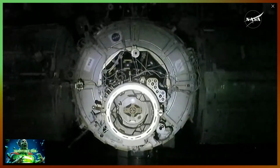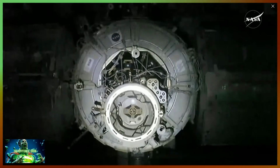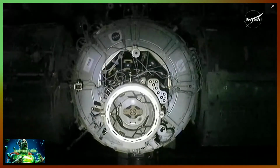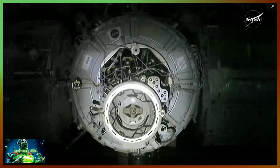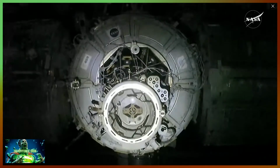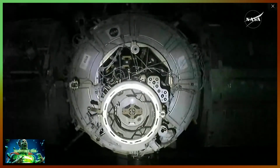Dragon now at about 10 meters away from the International Space Station. We're standing by for that call out for CHOP here shortly. SpaceX Dragon, 10 meters. Copy, 10.